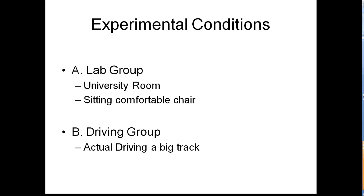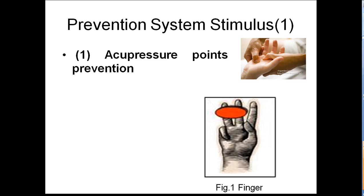Experimental conditions. Lab group: university room, sitting in a comfortable chair. Driving group: actual driving in a big truck.